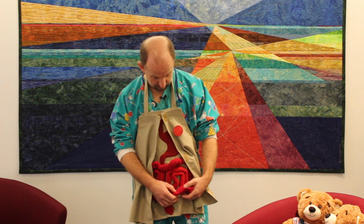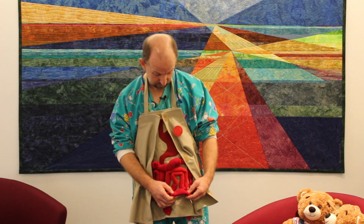So the other operation you might need is a colostomy. If the problem's much further down, or you just want to protect the very bottom of the bowel, sometimes we'll bring out a colostomy. And quite often these are just temporary, so they're not a permanent thing, but it's just something you'll have for a few weeks or a few months.